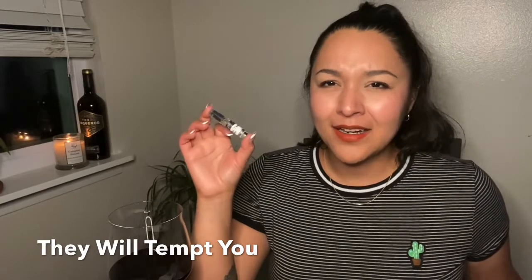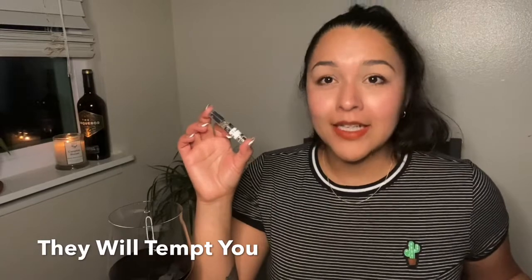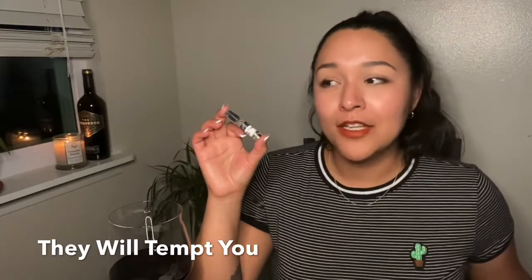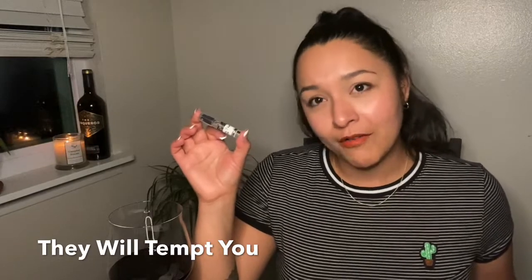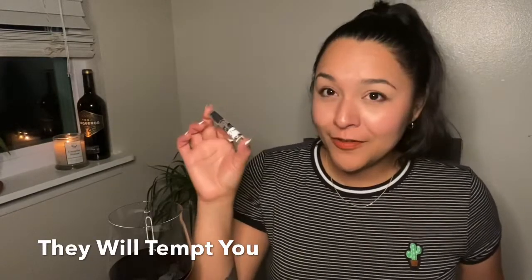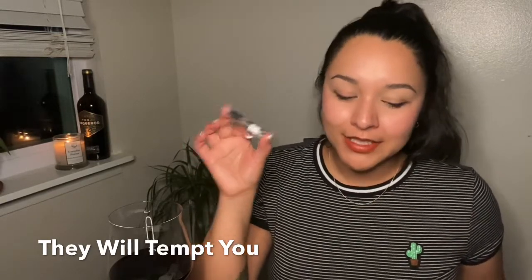I rated it a 2 out of 5 for me personally, but the longevity, it is long lasting. It lasted on my skin for a long time. So I rated this one a 4 out of 5. So this one is good for its complexity, but it's just not my type of scent. So this one is They Will Tempt You.